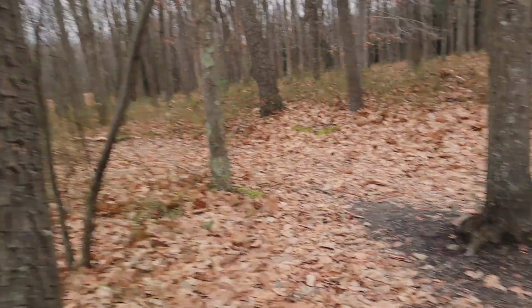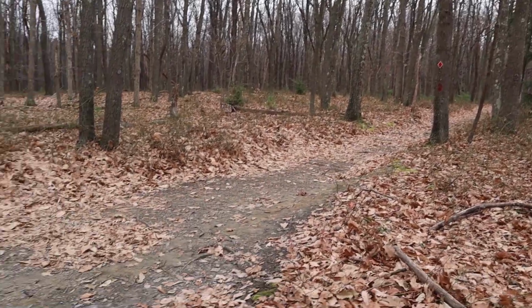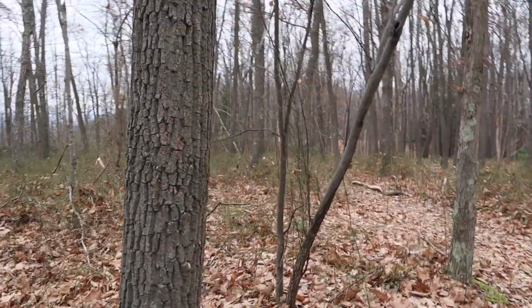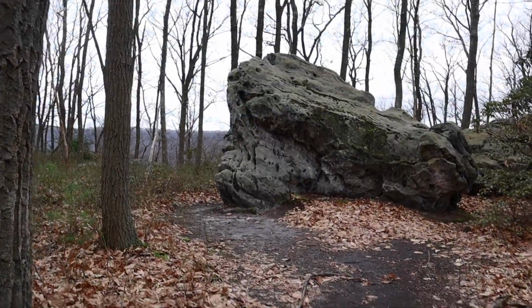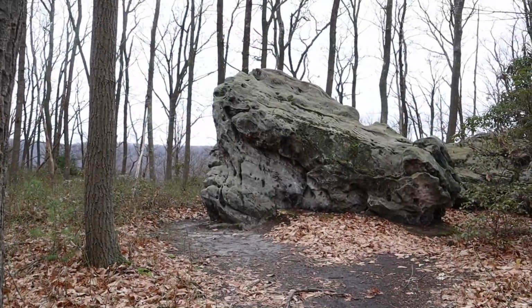Whew, I'm out of breath. This is the trail we've been hiking on. The markings coming from up there. We gotta continue this thing straight, following it straight down. So I'm gonna stop here, take a quick picture before we get back onto the trail back over here. So let's take a quick pic.